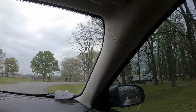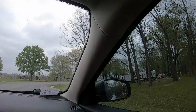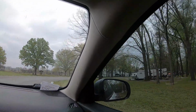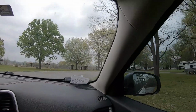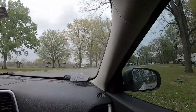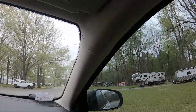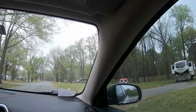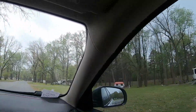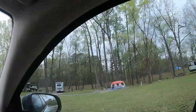But there are blacktop pads for every camper. Every picnic table is concrete and sits on nice gravel, and it has a fire pit. So that's much nicer than some of the Thousand Trails campgrounds we get in, or Encore campgrounds we get in with our Thousand Trails membership.